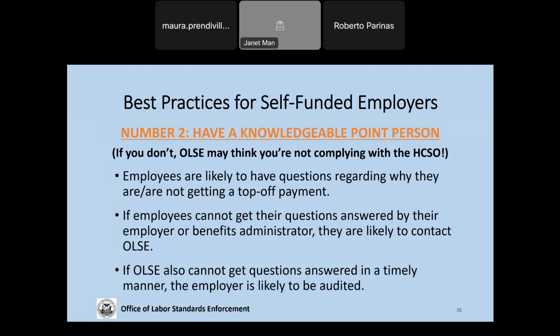The employer must have a knowledgeable point person because if you don't, OLSE may think that you are not complying with the ordinance. Employees are likely to have questions regarding why they are not getting a top-up payment. If employees cannot get their questions answered by their employer or benefits administrator, they are likely to contact OLSE. If OLSE also cannot get questions answered in a timely manner, the employer is likely to be audited.